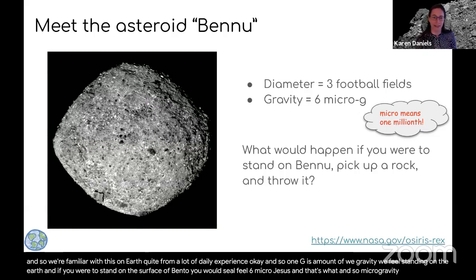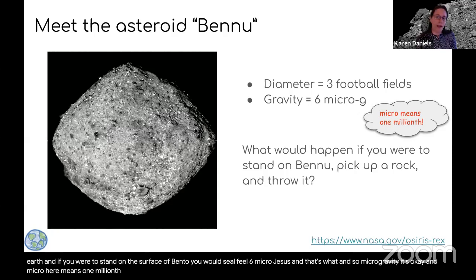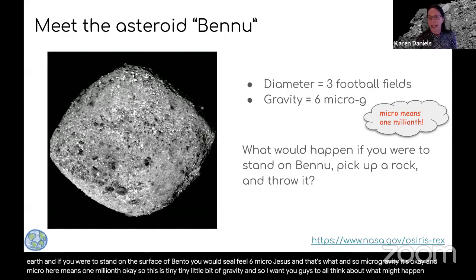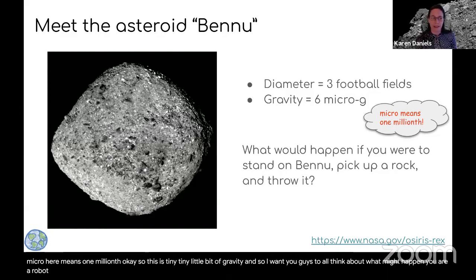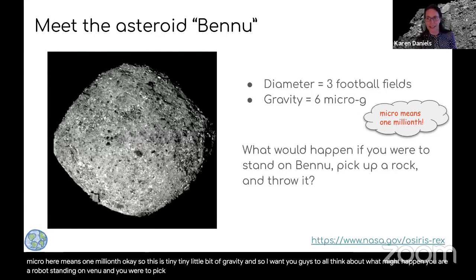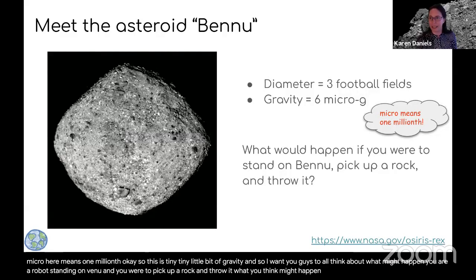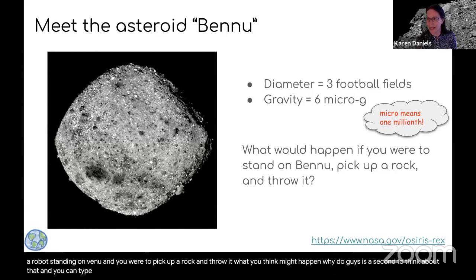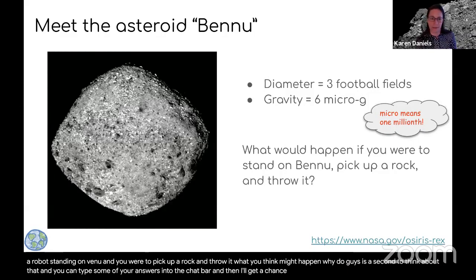I want you all to think about what might happen if you were standing on Bennu, or if you were a robot standing on Bennu, and you were to pick up a rock and throw it. What do you think might happen? I'll give you a second to think about that, and you can type some of your answers into the chat bar, and then I'll get a chance to hear your ideas.